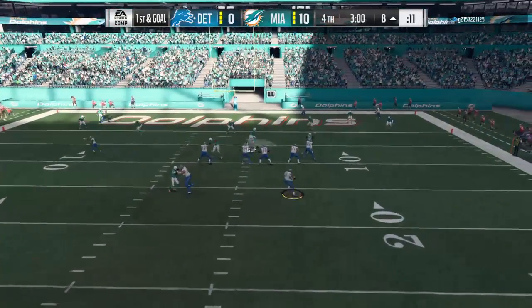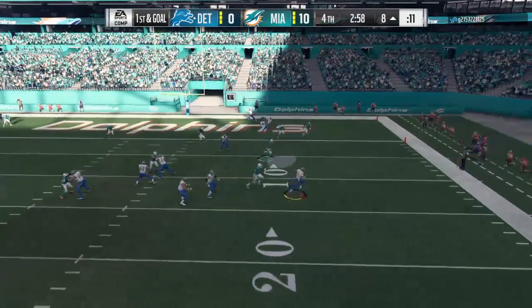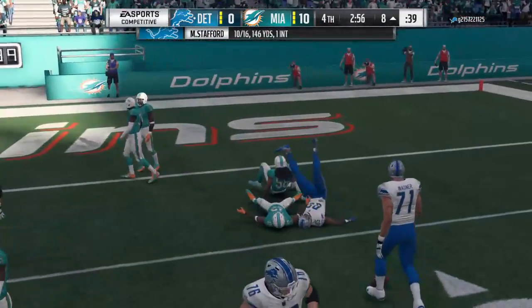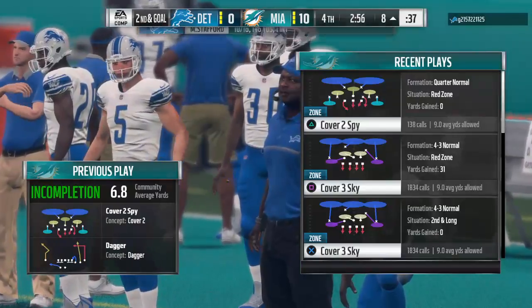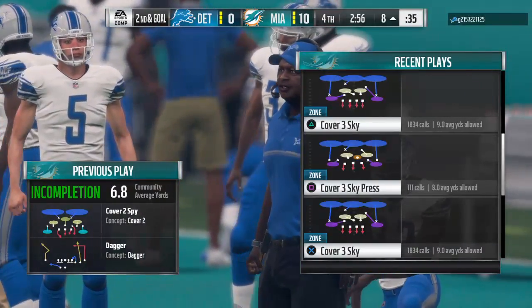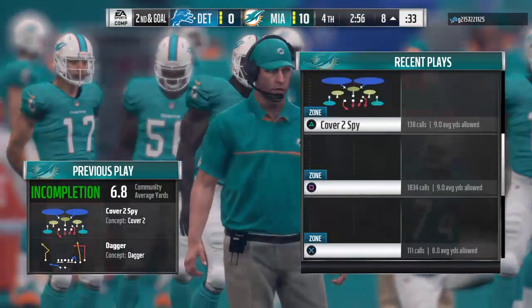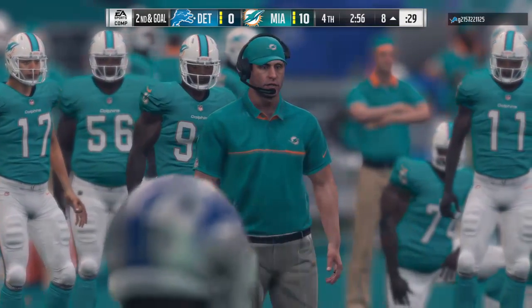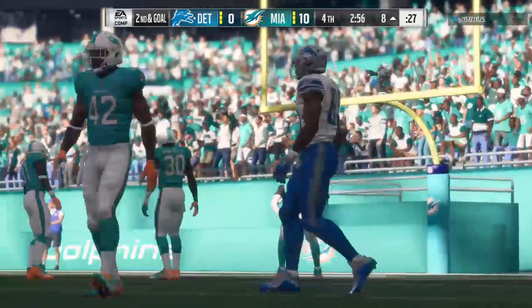Operating from the gun, Stafford. Now he steps away. And it pops free. The collision there jarred the ball loose and brings up 2nd down. You get a tight end like this, and you know he's used to dishing out punishment, but here, he's one that has to absorb the contact, and as a result, unable to hold on to the football.